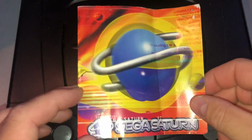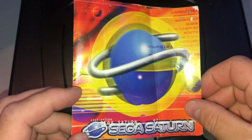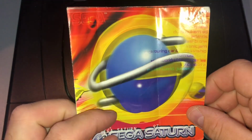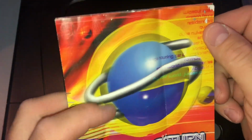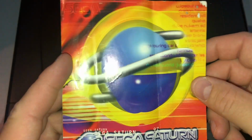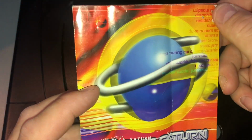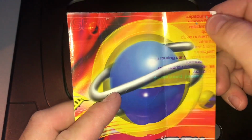So guys, here's our Sega Saturn 97 catalogue, and it's just a brochure of the games that they were really pushing at the time. It wasn't in bad condition. It was very crumpled up when I got it out the box, and as you can see, there's been some bit of damage there. But if you look closely here on it, you've got the games that are in it.